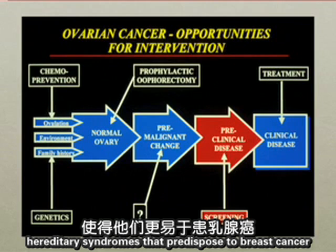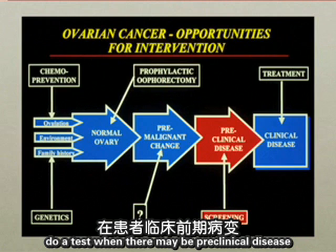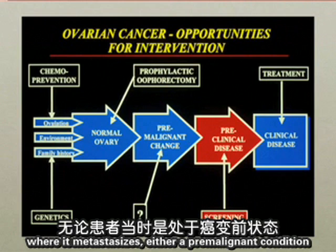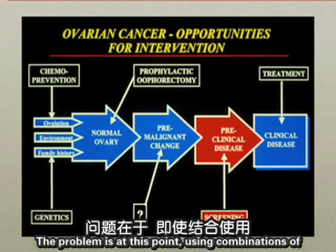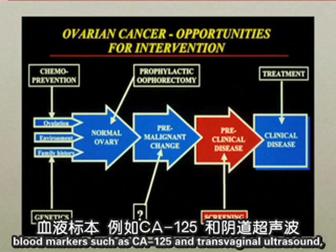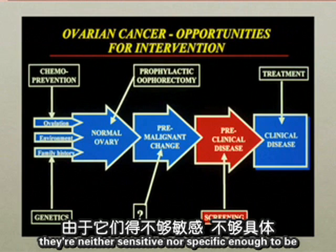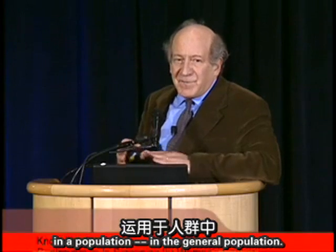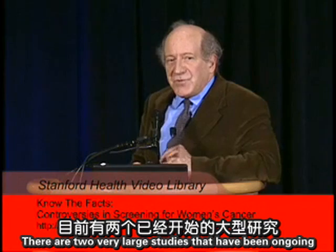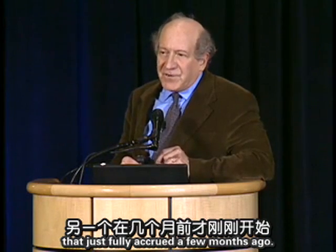to breast cancer. Speaking of ovarian cancer first, the idea is to do a test when there may be preclinical disease or pre-malignant change before it gets to the point where it metastasizes, either a pre-malignant condition or a stage 1 disease. The problem is, at this point, using combinations of blood markers such as CA-125 and transvaginal ultrasound, which is the most common screening type of imaging test, they're neither sensitive nor specific enough to be able to make an impact in terms of screening. So we currently do not recommend using those tests in the general population. There are two very large studies that have been ongoing, one that's completed about a year ago and one that just fully accrued a few months ago.